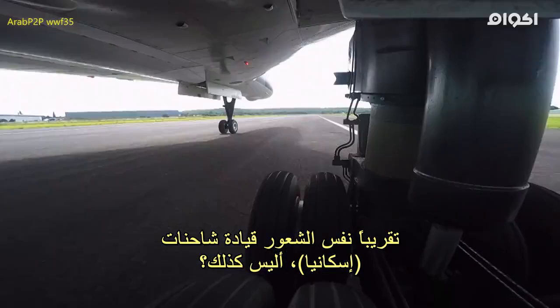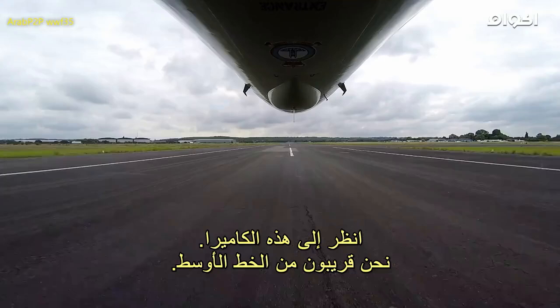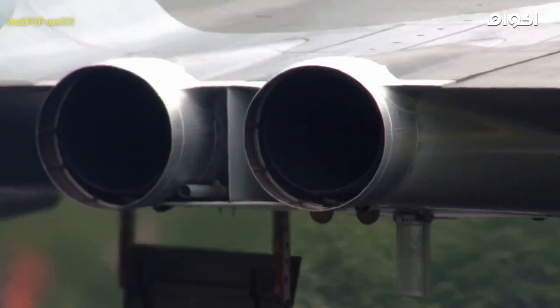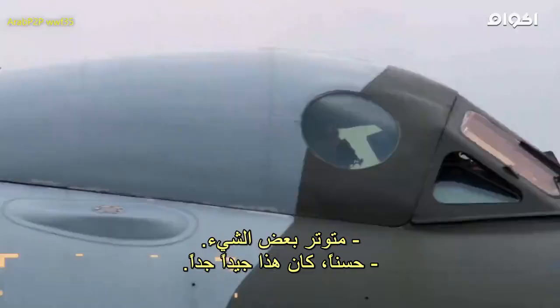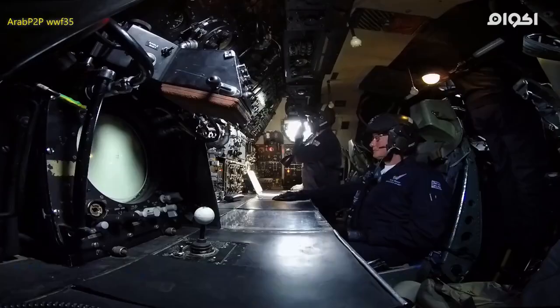Almost as good as driving a Scania, isn't it? It is, just the same. Watch this camera we've got somewhere on the centre line. So keep a little bit to the right, Guy. Just bring around gradually what I say to the right now. Well done. I'm nervous. That was pretty good. A 70-ton Vulcan. Boy's a natural at it.